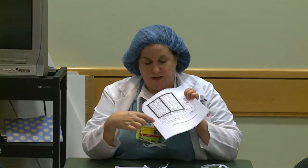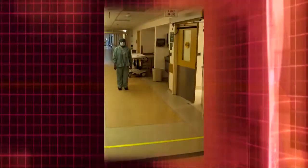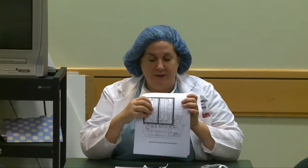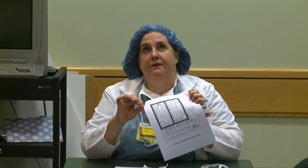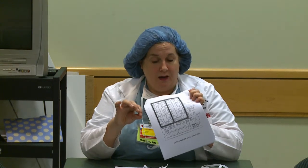Then you're going to come over to the area where you're walking into the operating room, and the restricted area is defined by yellow tape on the floor. Once you take one step over that yellow tape, you're entering the restricted area of the operating room. That means your hair is covered, you have a mask with you, and you're dressed in surgical attire. In Mather operating rooms, there are 24 rooms, but really only 23 because we don't have a room 13.